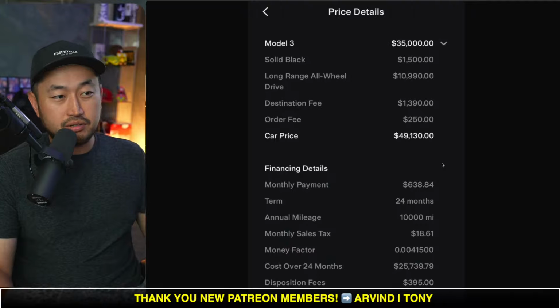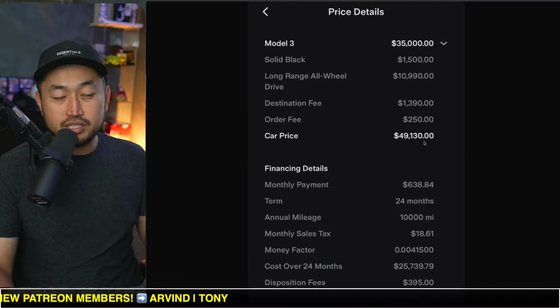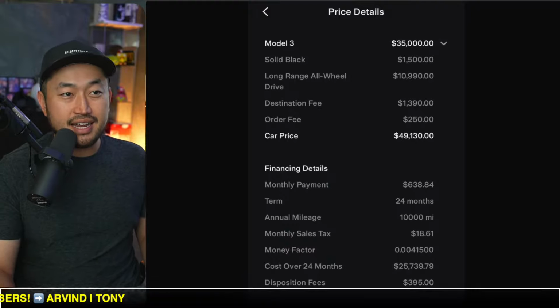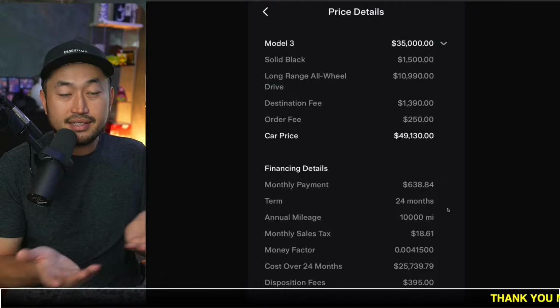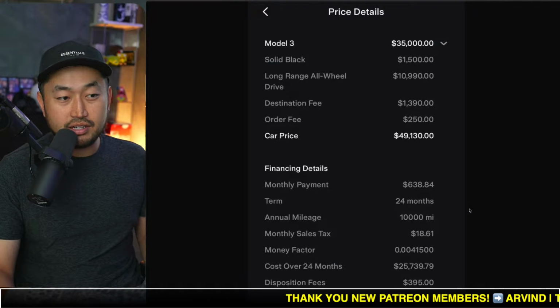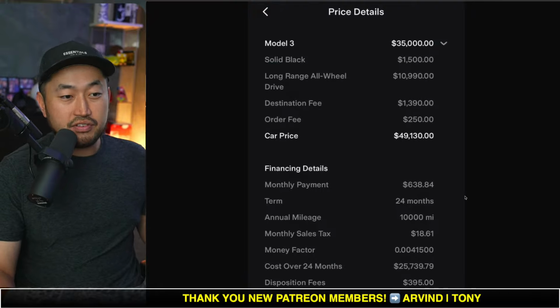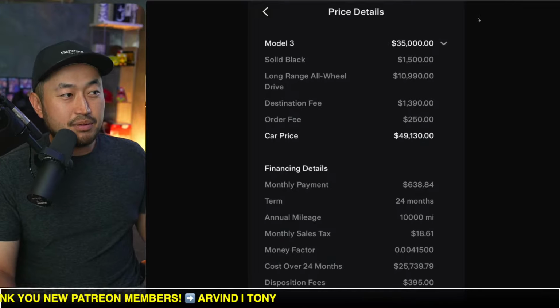Of course, if you're looking for the lowest, cheapest payment on the Tesla lease, I would say go with the standard range, which is going to save you at least $5,000 to $10,000, which will have an effect on the monthly payment. But not a bad deal at the end of the day. It seems like the down payment on this is like $2,000, which is not really that bad at all if you're looking for a short-term vehicle lease on a Model 3. But definitely some pretty interesting stuff.